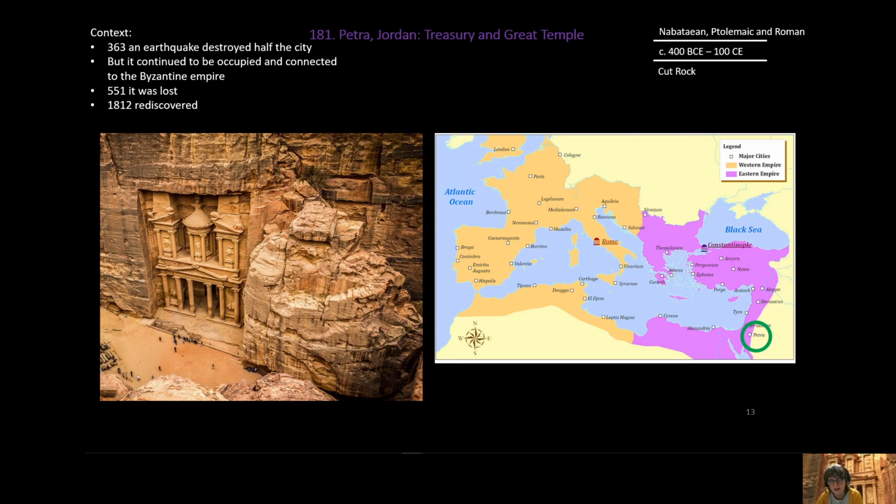Well, the Roman Empire fell, we know, and what existed here on the right in Eastern Europe, in pink here, is the Byzantine Empire. And so from the fall of Rome on, the Byzantine Empire controlled Petra. Now, before the fall of Rome, there was a big earthquake, and that destroyed half the city, so the population really decreased. And then in 551, Petra was lost.